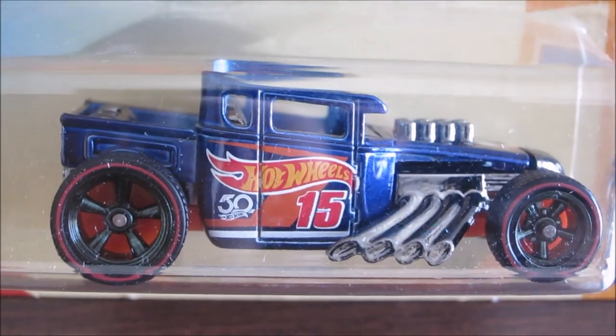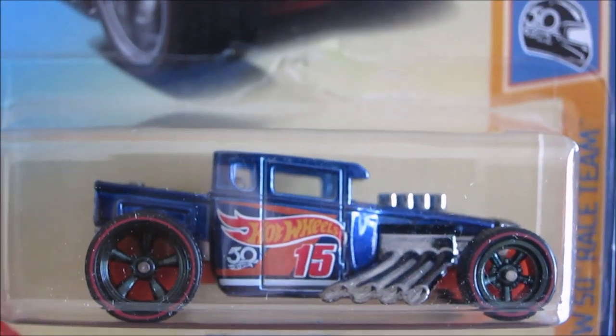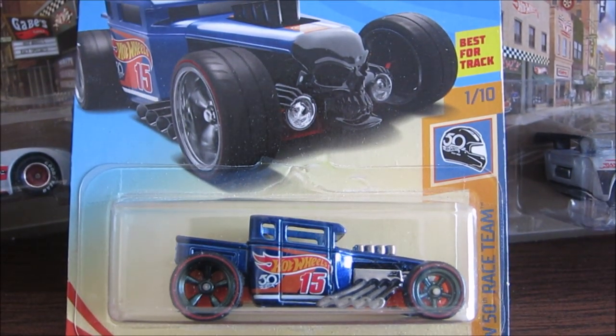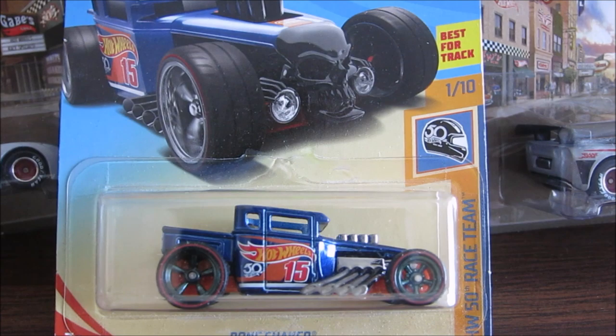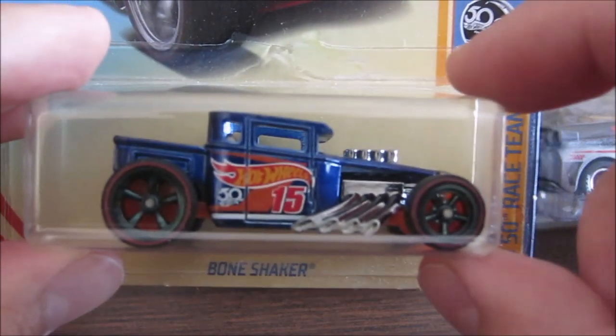Wow, look at this car. I just can't believe it is possible to find this car for $1 somewhere. I mean, this is just great. This is so cool. Wow. I don't even know, guys. I don't know what to say. This is one of the best detailed cars I have ever seen.